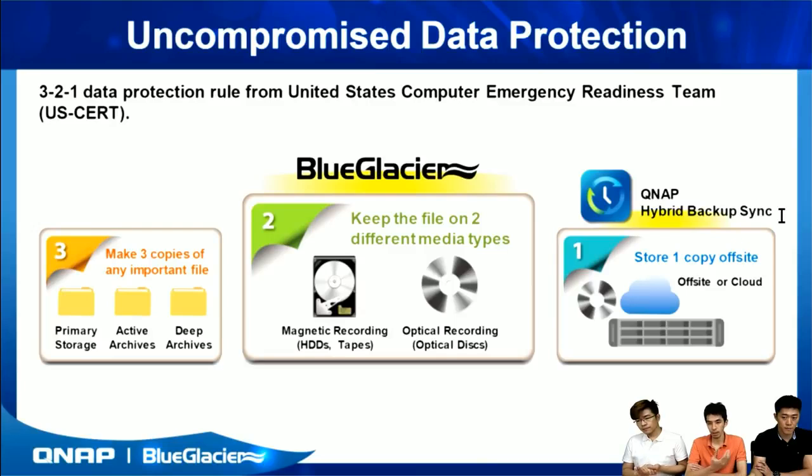And yeah, we have uncompromised data protection. According to data backup options from the United States Computer Emergency Readiness Team, all computer users should back up their critical or important data to protect against loss or corruption and to increase your chance of recovering lost data. Just follow the 3-2-1 rule. The 3 means keep 3 copies of any important file. In this case, you have one copy on your laptop, just like Joe demoed, then sync to NAS, right? You have a second copy, and then probably you can put one more to the BlueGlacier, to the Blu-ray disk. Yeah, so 3 copies, we check.